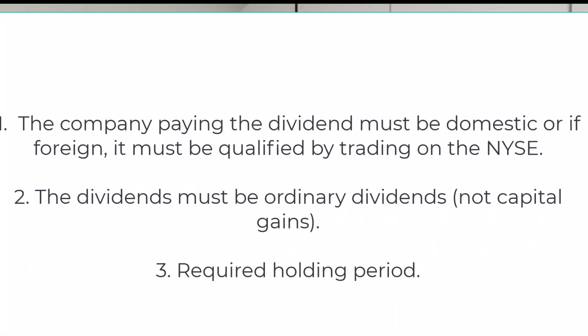The company that pays the dividend must be domestic or a qualified foreign corporation that trades on the New York Stock Exchange. The distributions must be ordinary dividends. They can't be capital gains distributions or income from tax-exempt organizations. And you must have held those shares of stock unhedged for at least 61 days out of the 121-day period that began 60 days before the ex-dividend date.